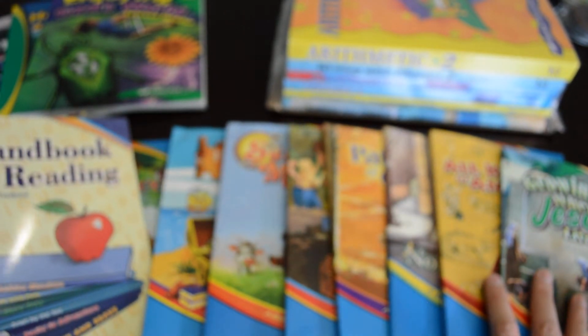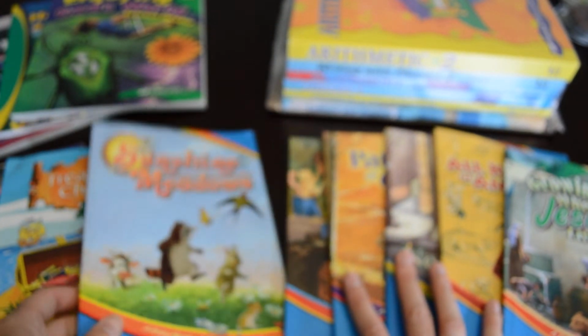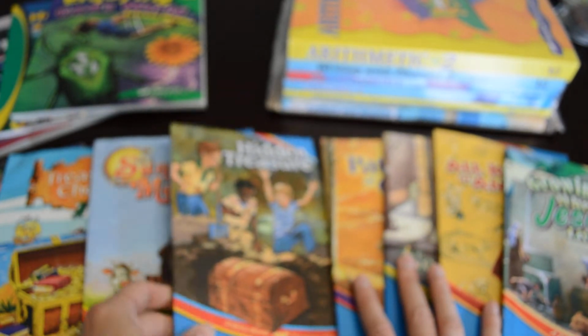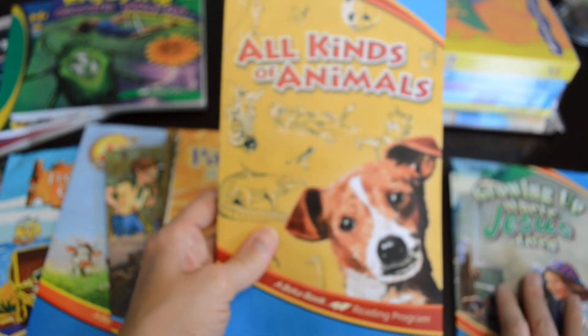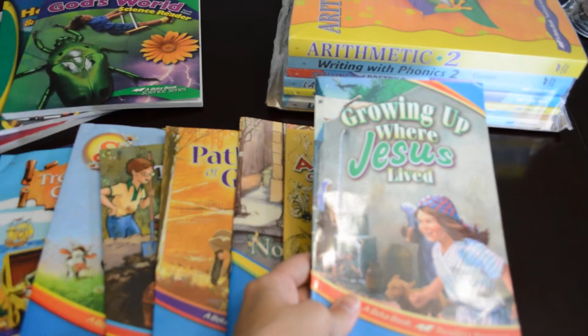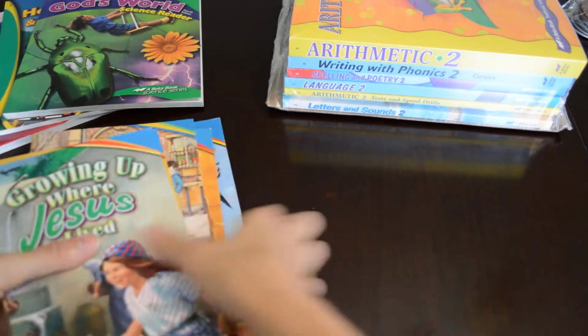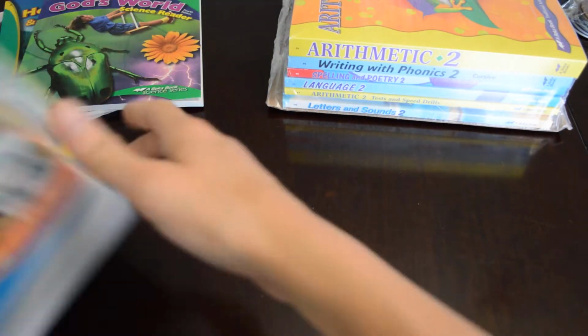And you have the handbook for reading. The Story Tree is what I just showed you. Treasure Chest, Sunshine Meadows, Hidden Treasures, Paths of Gold, No Longer a Nobody, All Kinds of Animals. I'm sure he'll love this one. And then Growing Up Where Jesus Lived. Abeka is a Christian curriculum. And that is those reading books.